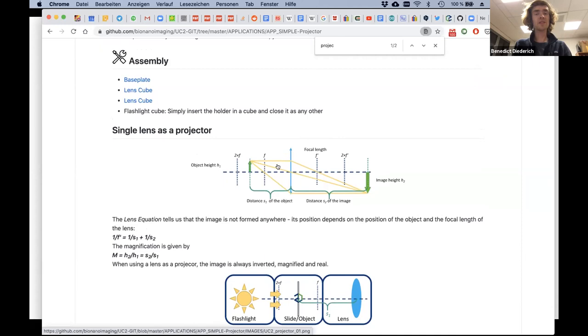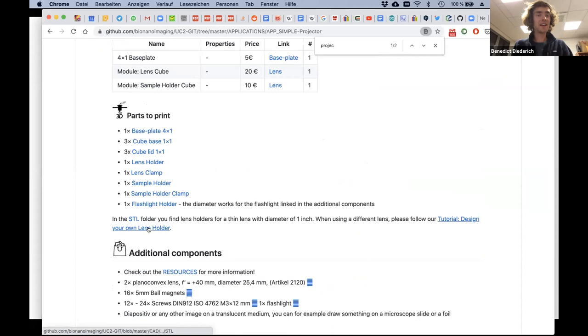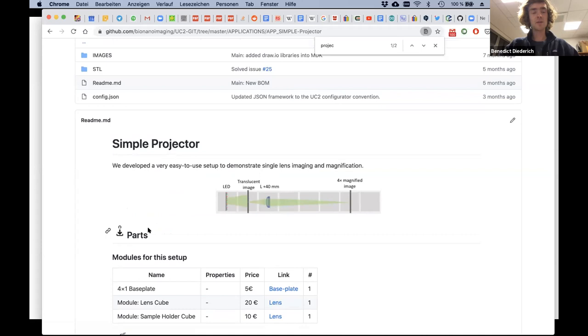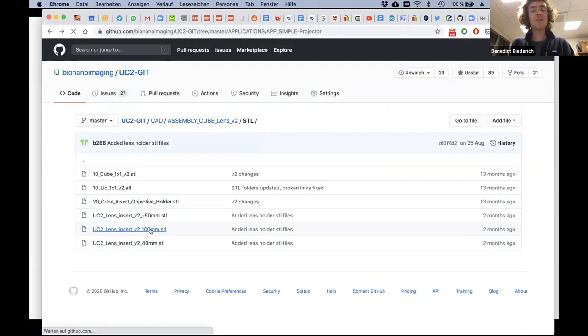lens. And the cool thing about this whole concept is that everything's open source, and we also have a tutorial on how to design a lens holder. So the concept is the cube itself is so modular that it's always the same, but everything you put in there defines the function. Once you have a lens and you want to put it in there, you go to this tutorial and create your own lens holder, and then you can print it, for example, for different lenses here. And then you can create cool experiments.